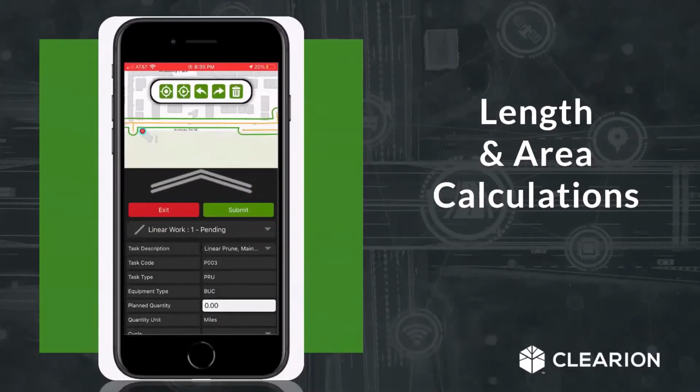No longer do you need to manually measure linear distance or an area. Clearion 2.1 supports real-time measurements of length and area in the desired units of your choice, with the quantity field updating as you draw on the map.